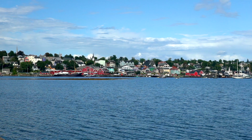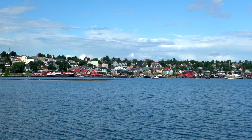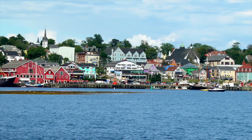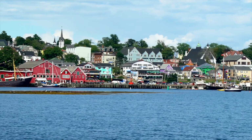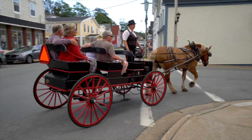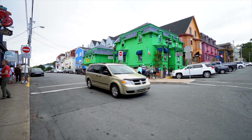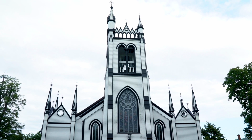An additional 60 miles southwest took me to the colorful community of Lunenburg, which is a UNESCO World Heritage Site. This historic town is where the past meets the present. 70% of the original buildings are from the 18th and 19th centuries.